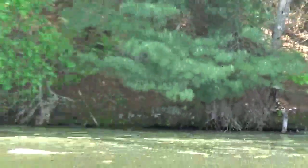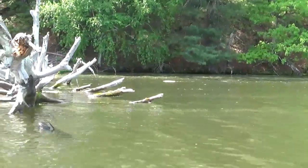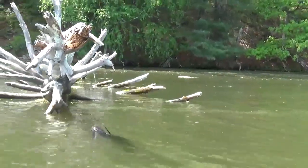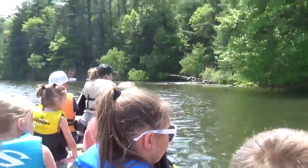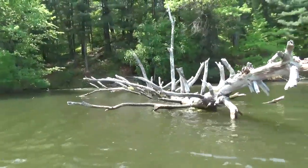And then, during weather like this, they come out on logs sometimes, some days, to warm up because reptiles are cold-blooded. And in order to have the energy to move fast, they have to warm their bodies. They can't warm their bodies like we do. We just automatically warm.